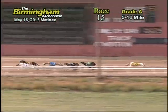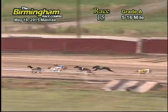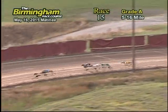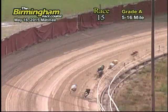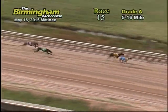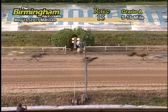And as they make their way down that back stretch, the 8 has taken the lead. Now getting ready to make their way into the far turn, the 8 still maintains the lead, followed closely by the number 2. As they make their way onto the home stretch, 8 still maintains a slight lead over the number 2 Greyhound. As they make their way down the home stretch, but the 2 is past the number 8. As they make their way towards the finish line, the 2 is your winner.